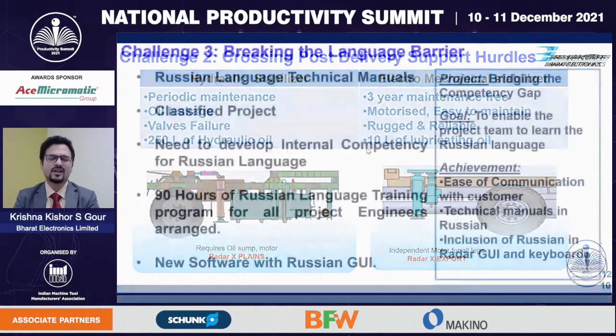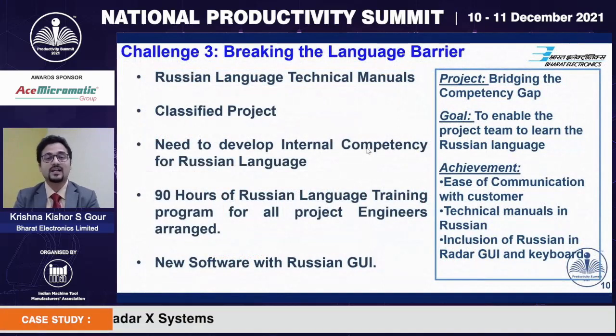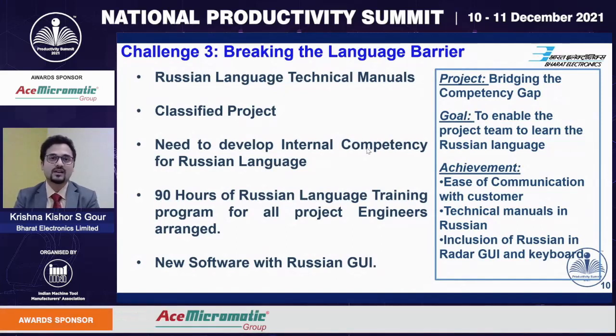The third challenge is Zdravstvuyte, mne nuzhen vash produkt, meaning, hello, I want your product. We were as baffled as people in this seminar right now for hearing somebody speaking in Russian for the first time. All the technical manuals had to be converted to Russian. You may think it's a matter of seconds, you can hire an agency to do that. No, it was a highly classified project. We didn't have the liberty to trust a third party.